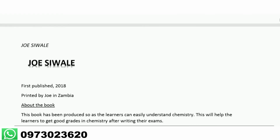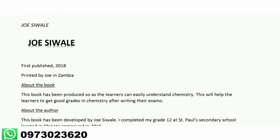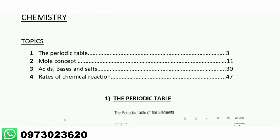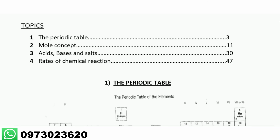It also starts by saying first published in 2018, printed by Joe in Zambia. About the book, about the author, available books. Let us look at the topics. So the topics in Understanding Chemistry grade 11, there are only 4. The first one, we have the periodic table, which is on page 3. The second one, we have the mole concept, which is on page 11. Then we have acids, bases and salts, which is on page 30. We have rates of chemical reaction, which is on page 47.